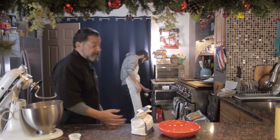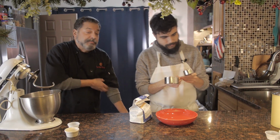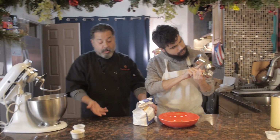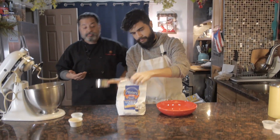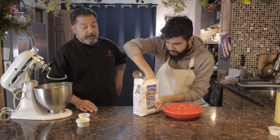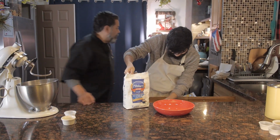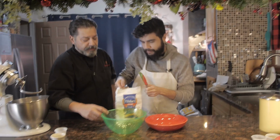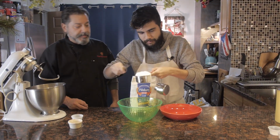A lot of times people want to use different flours. The best flour to use for pizza is bread flour. But a lot of people also have all-purpose flour available. Sometimes you'd have to run out to the supermarket to get the bread flour, but all-purpose works just as well. So why don't we bring this here so you don't make a mess, and you could go ahead and measure over that. You want to make a nice level measure.